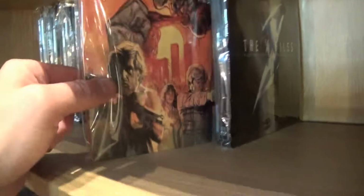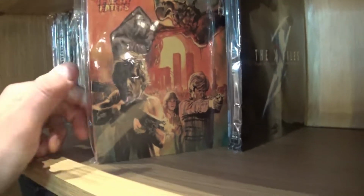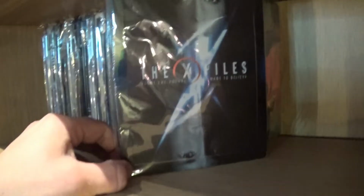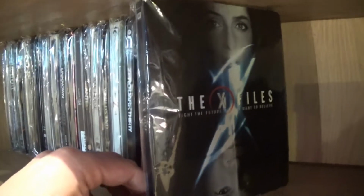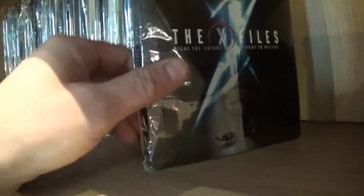Good riddance. Right, Zombie Flesh is an 80s, or is it 70s, cult classic movie, and The X-Files: Fight for the Future, and I Want to Believe. I do believe there was a third one as well, but this is the first two. Fight for the Future is the best one.